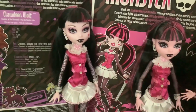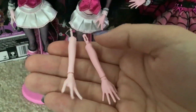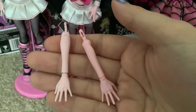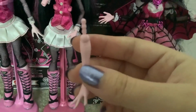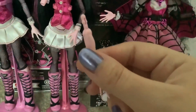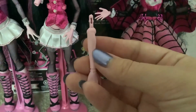Jesus Christ. Another big difference comes in the form of the bodies, because they have started using the reboot peg in the arm compared to the original peg, which was much thinner. You can also really see the skin tone difference here. Honestly, the most unfortunate thing about this peg change is that it's going to be more difficult to find replacement arms now. Because before, all the dolls used the same skinnier peg, but now that they have this thicker one, but they don't have reboot arms, they have the original skinnier arms.